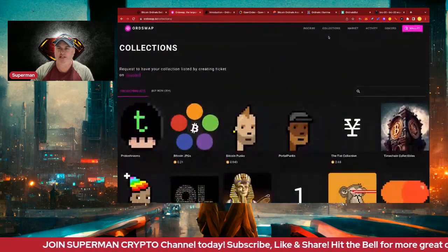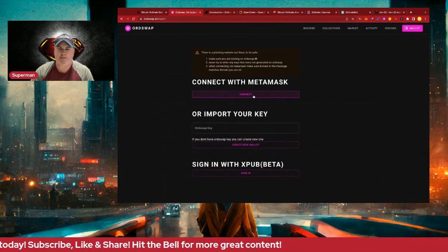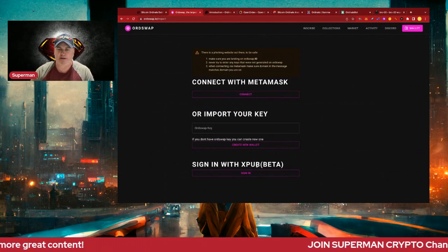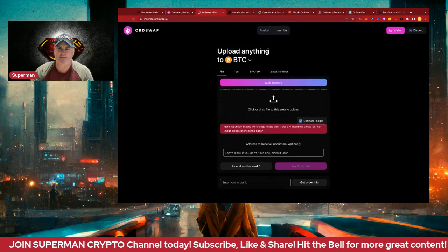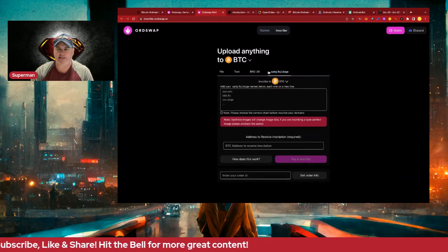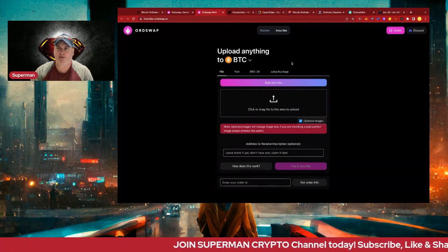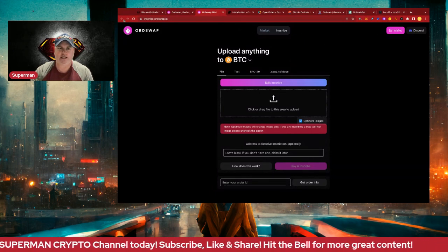The cool thing about a lot of these sites is you can set up a wallet. You can click wallet and connect with MetaMask on this particular one. They're all different. Some of them are just Bitcoin, or import your key, or sign in with XPub beta. It just depends on the site you're on. You can also inscribe, in other words, set one up. Upload anything to BTC: a file, text, BRC20, Sats, LTC, Doge. Just follow the instructions to set that up. They're typically fairly easy to use, and there are lots of videos out there now too. And you can connect your wallets. That is kind of neat.